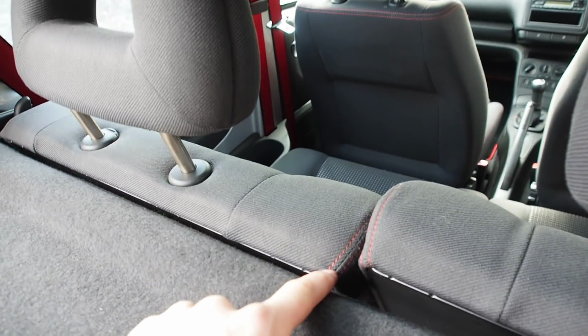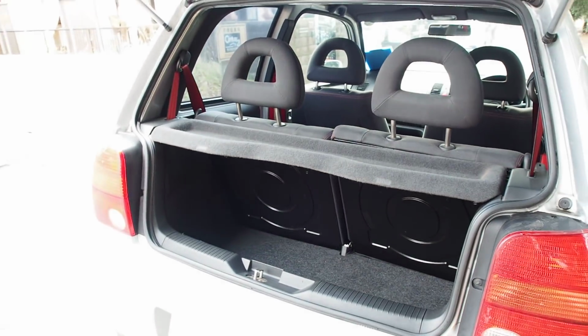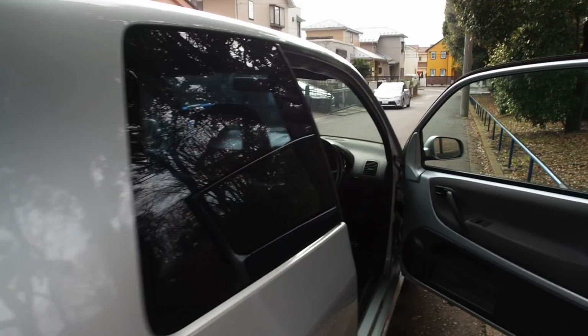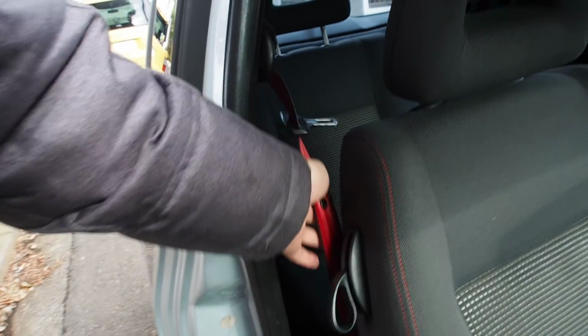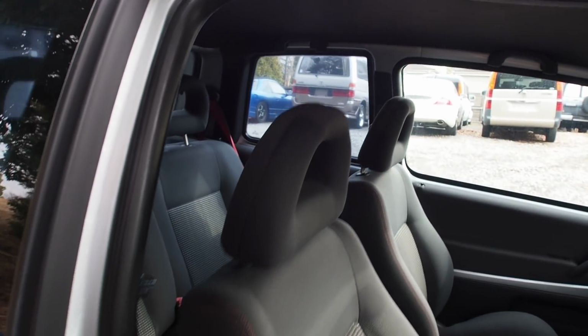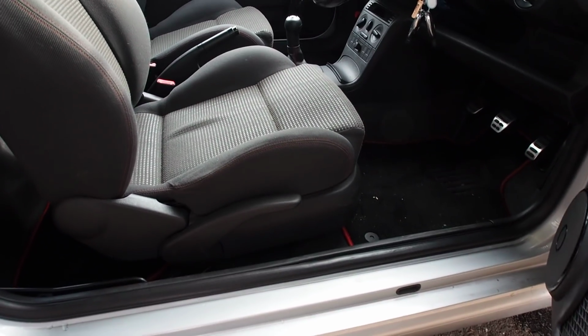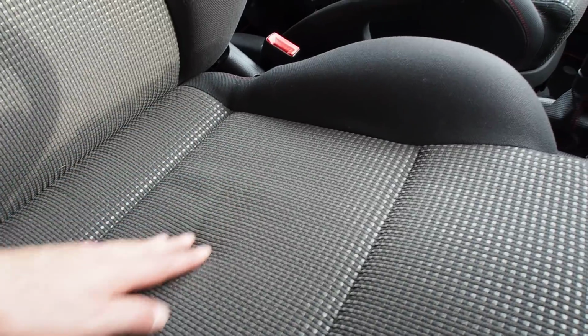Okay, cool red stitching on the seats, and I think these seats would be specific to the GTI, and the seat belts, which are red, and that's a cool little detail, having the red seat belts with the black stripe on them. See that? Good looking. Okay, I believe the seats are probably Recaro seats, but they don't have Recaro branding on them. Fabric is a tiny bit loose there.